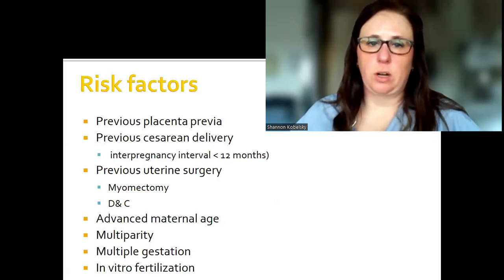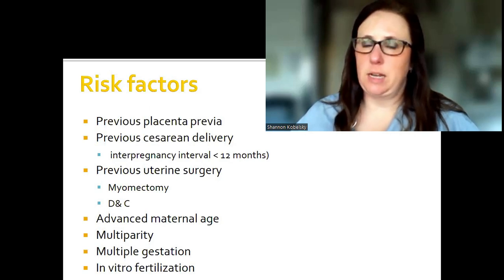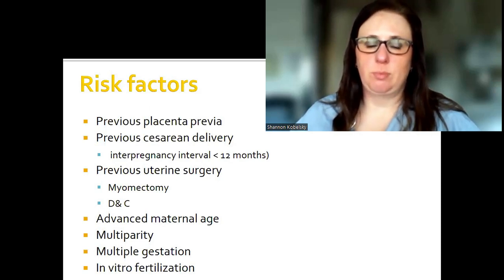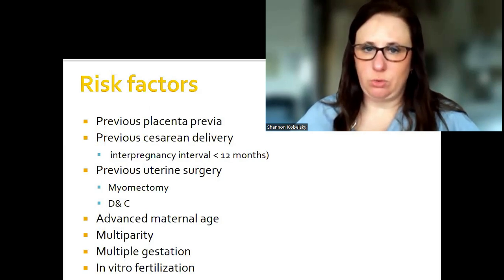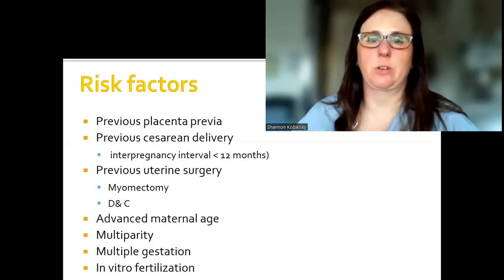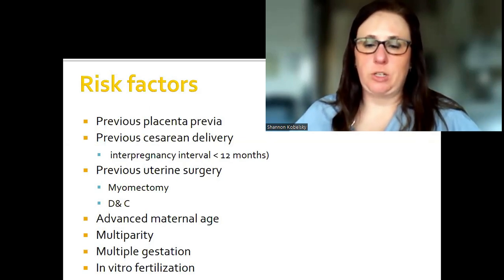So risk factors for a placenta previa would be having a previous previa, a previous C-section, especially when the interpregnancy interval is less than 12 months, any type of previous surgery on the uterus, including a D&C or a myomectomy, which is just an incision in the uterus, so it could have been for a C-section. Advanced maternal age, more than 1 fetus. And then we have multiparities. The more babies you have, the more you are at risk to have a previa. It's just statistical, mathematical certainty. And then finally, in vitro fertilization does have the risk as well.